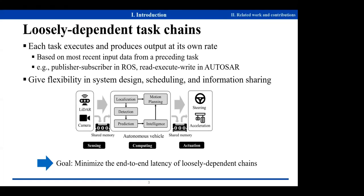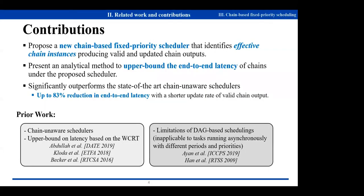Loosely dependent chains are widely used, for example, the PubSub model in Rust and the read-execute-write semantics in AUTOSAR, and they give flexibility in system design, scheduling, and information sharing. Therefore, our goal in this study is to minimize the entire end-to-end latency of such a chain. The state of the art inspires our work.